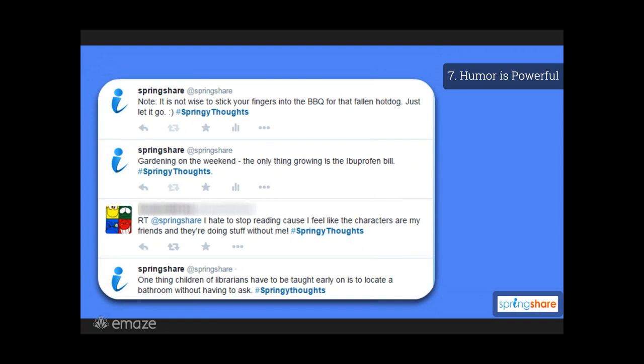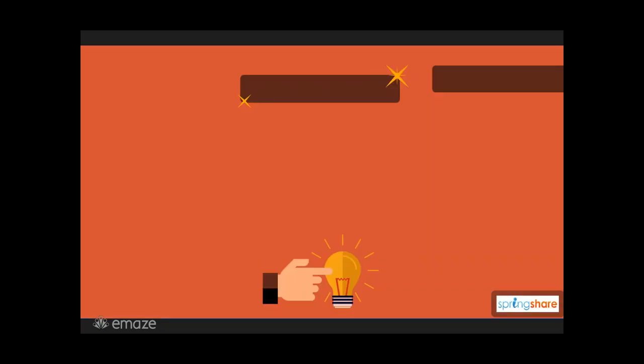We also used to do, and I keep saying to myself I need to bring this back, but if you all remember Deep Thoughts by Jack Handey from SNL, we did Springy Thoughts. One of the ones we thought of was: one thing children of librarians have to be taught early on is to locate a bathroom without having to ask, #SpringyThoughts. Now you'll notice that these tweets are not promoting anything, they're not self-promotion, they're not advocating a new tool, a new product, a new service. They're just funny things that we thought were funny as a way to encourage people to laugh.